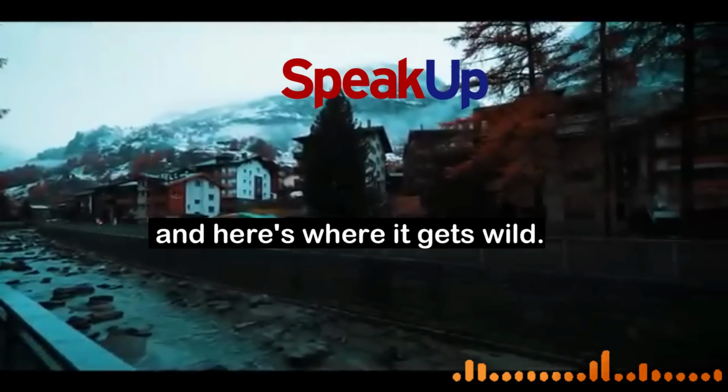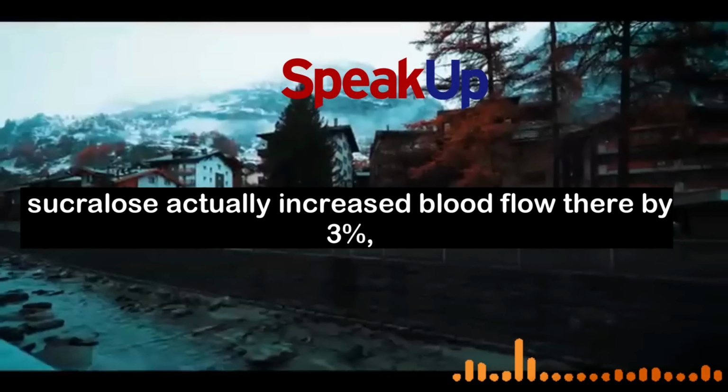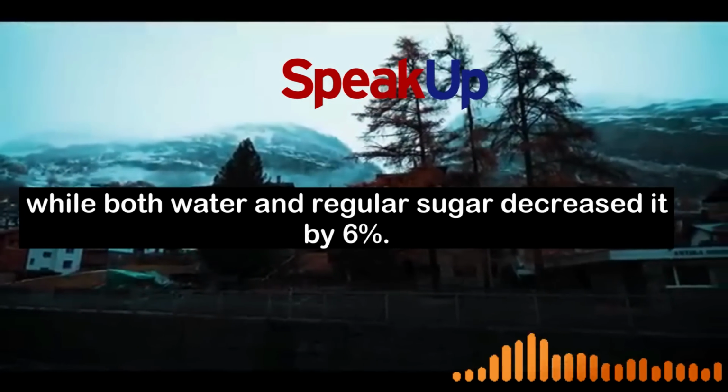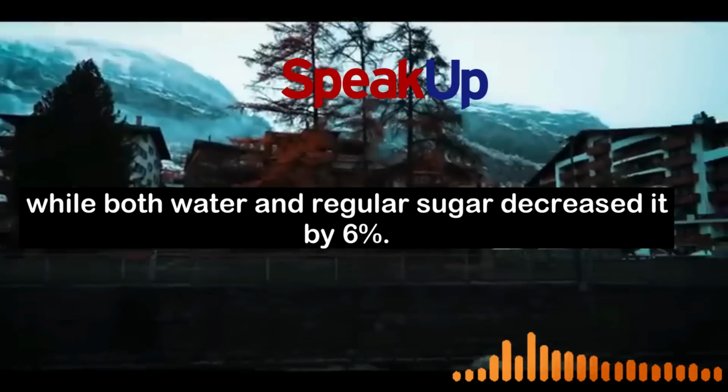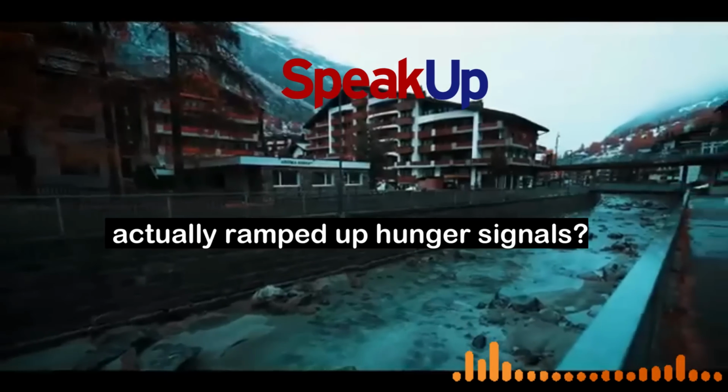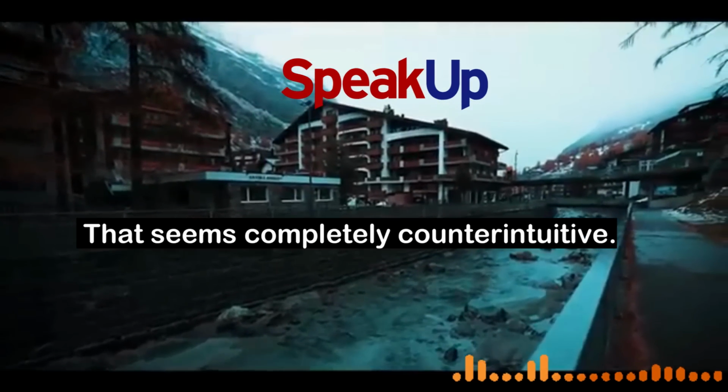And here's where it gets wild. Sucralose actually increased blood flow there by 3%, while both water and regular sugar decreased it by 6%. So you're telling me the artificial sweetener actually ramped up hunger signals? That seems completely counterintuitive. Right?